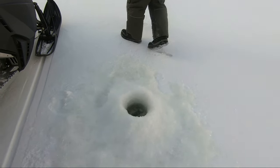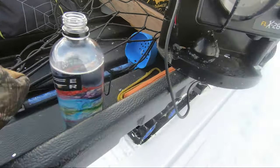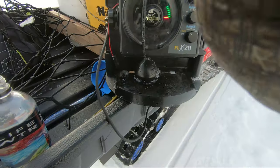How many inches would you say the ice is? Probably about 2 feet. Cool. What's the length of the fleet, sir? Gotta stay hydrated, guys. Gotta stay hydrated. And these Vexlars I would not normally use, but they're good luck for me today.